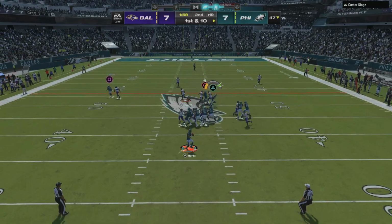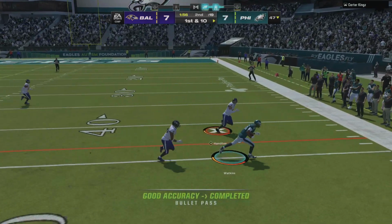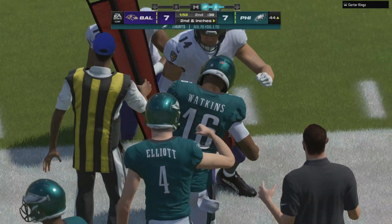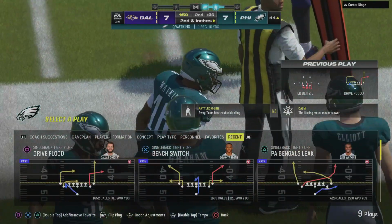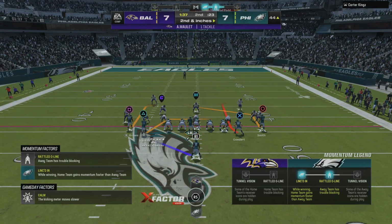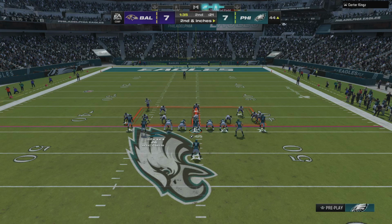They'll throw on first down with Hurts. Looking right side, and that's complete to Watkins. And that's good for a pickup of 10 yards. And they'll be left with a 2nd and about a 4. It's 2nd and inches at the Ravens' 44-yard line.